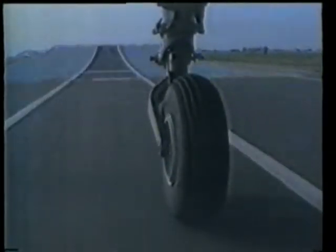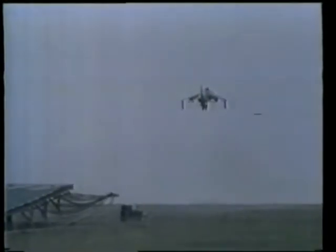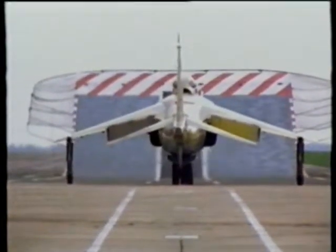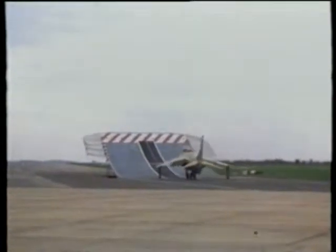In August 1977, the first trial ski jump was tried out at the Royal Aircraft Establishment at Bedford. It was found that the Harrier only needed half of its rolling takeoff speed and a third of the deck roll, compared to a takeoff from the flat deck. For the new generation of carriers, only the Harrier would do. They were made for each other.